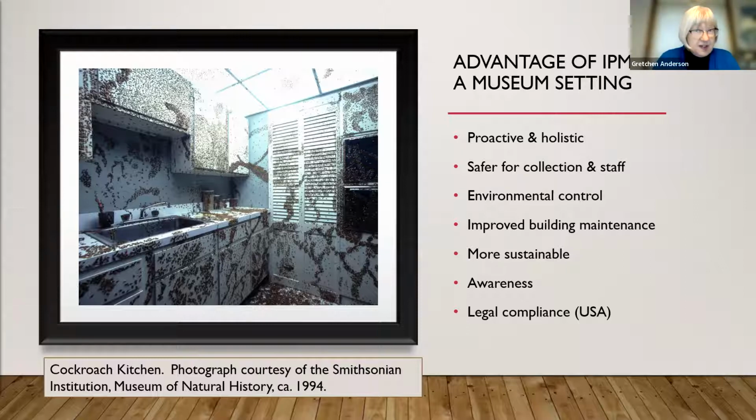In addition, and this is something a lot of collections in universities as well as historic houses and small museums are not aware of, there are legal limits to what you can use in a public space, such as a university or a museum. So many of the pesticides you are using or might be using that you can still buy off the shelf are actually illegal to be used in a museum.